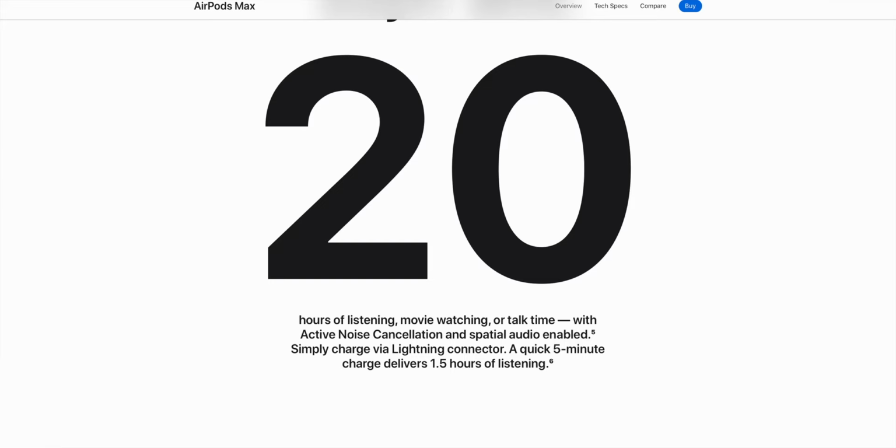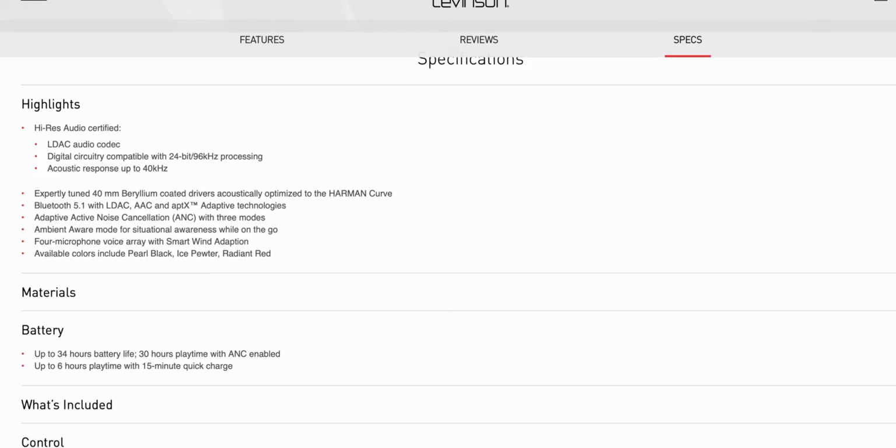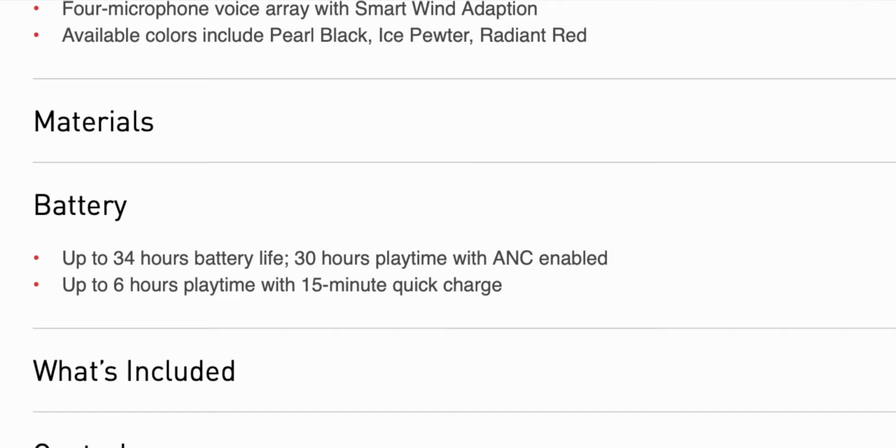A 5-minute charge would get you 1.5 hours of playback time on the go with the AirPods Max, while a 15-minute charge would get you 6 hours of playback time on the go with the number 5909 headphones.